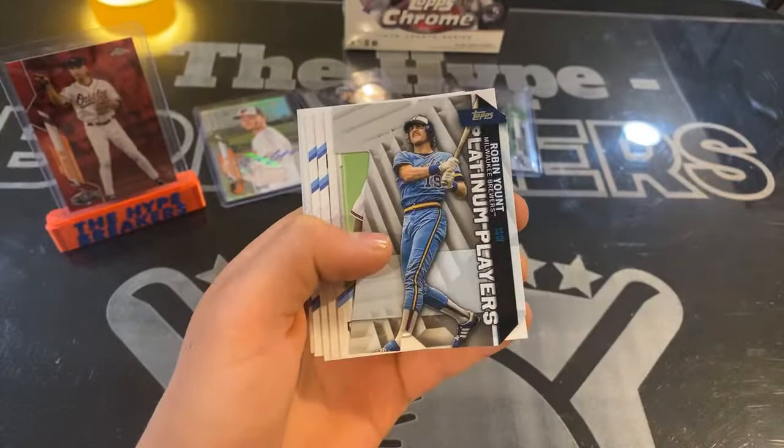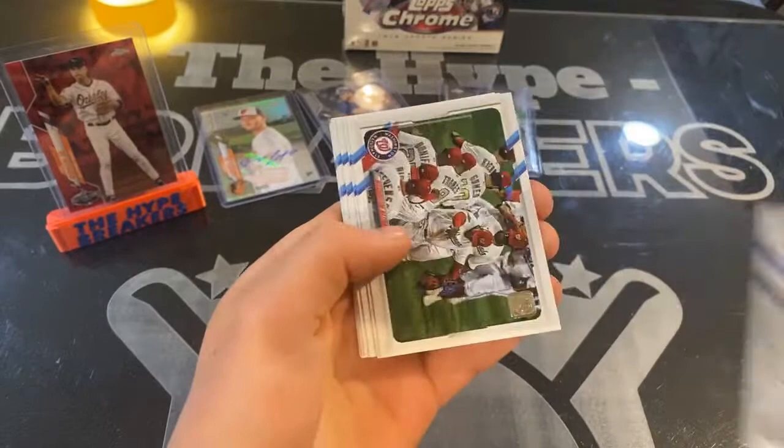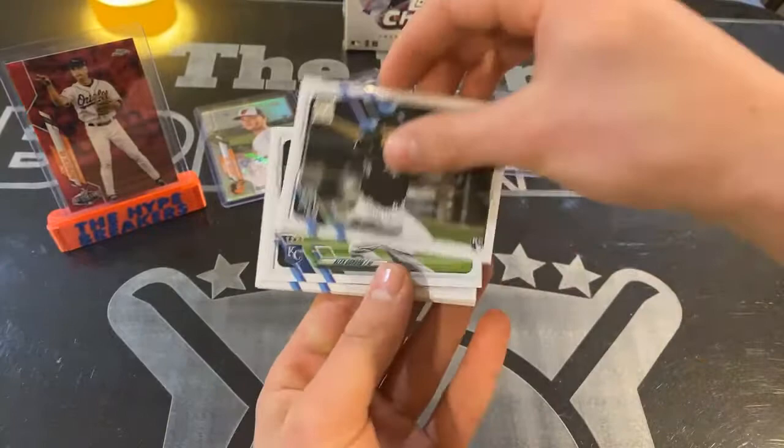Followed by a Christian Pache for Atlanta. Tim Anderson, Quintana, Mitch Haniger, Nationals team card, White Sox team card, postgame hand wash. Cody Hauer for the White Sox.